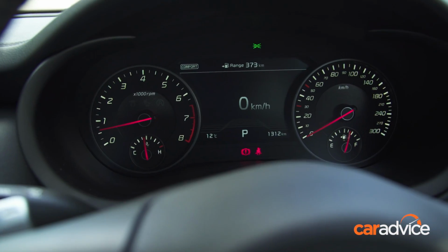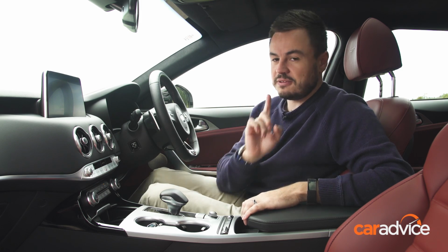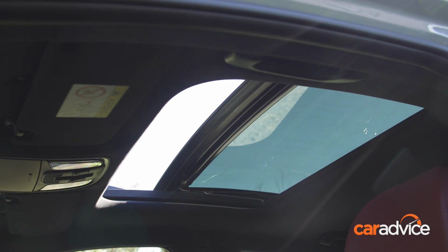And then ahead of the driver, you also have an LCD display in the center there with a digital speedo. Very important in Australia where you have speed cameras hidden everywhere. Plus, I love this, standard on the GT, a panoramic roof as well.